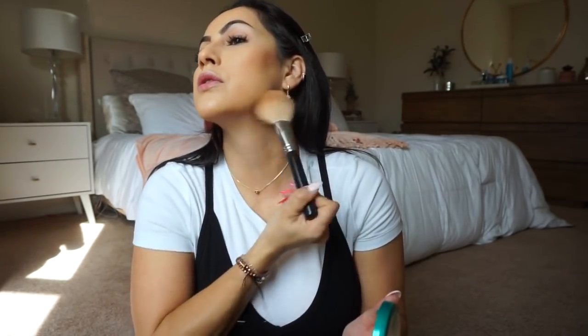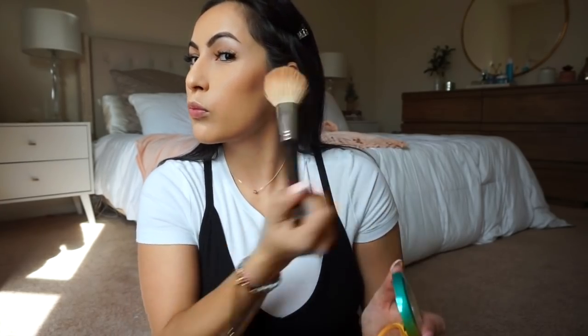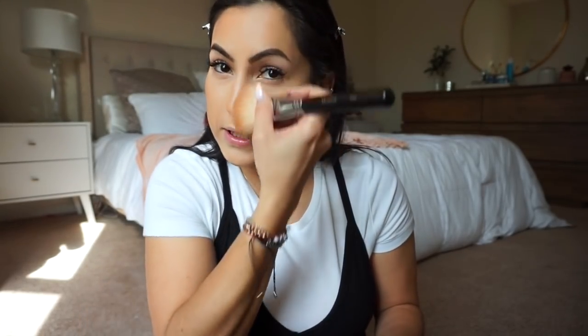Alright. Jawline. And sometimes, I've told you, I contour my nose, sometimes I don't. I'm gonna do it like this. You pretty much just squeeze it a little bit, and I'm gonna go on the sides. I don't do this all the time. If I feel like my nose looks big that day, I will. Just kidding. And that's it.